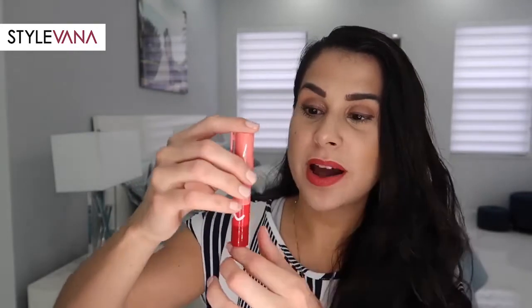Really nice color. Gotta clean it over here. It is pigmented, and I like that it's that bright color, perfect for summer, and it's very creamy. It does not dry up, it still feels good on the lips, very hydrating. So it's really nice, and oh my god, this is a really cool idea to have 4 in 1.